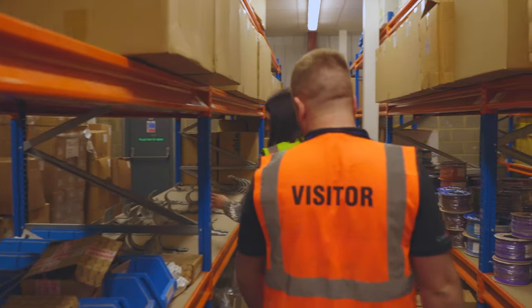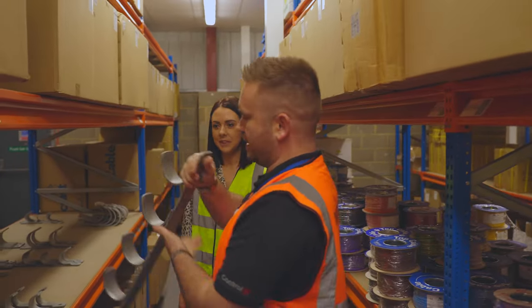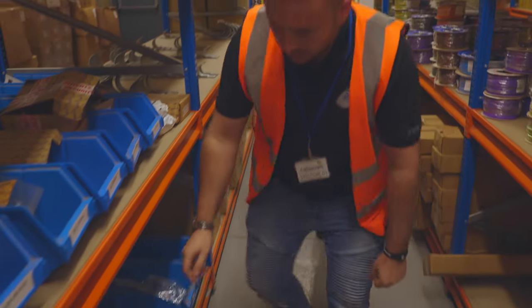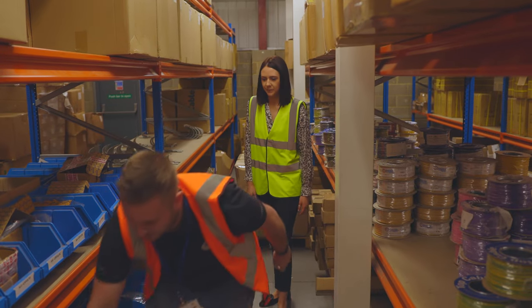And then you've got the cable hangers down here. Which are very big. These are used a lot on railway applications, aren't they? Specifically for rail applications, yeah. And then down here, you've got your AM Wallace earthing products. Earth rods, copper tape.